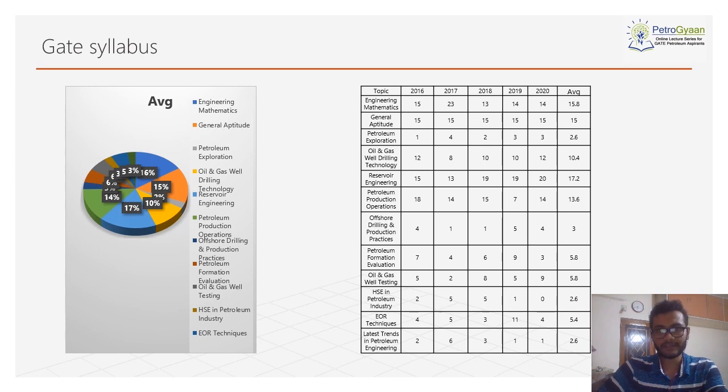Offshore production and drilling practices also has a weightage of 5.4. You have a very small syllabus and a very good weightage of 5.4 marks. Latest trends in the petroleum industry has 2.6 marks of average weightage. Here you can see the syllabus is very vast, but it has only a weightage of 2.6.